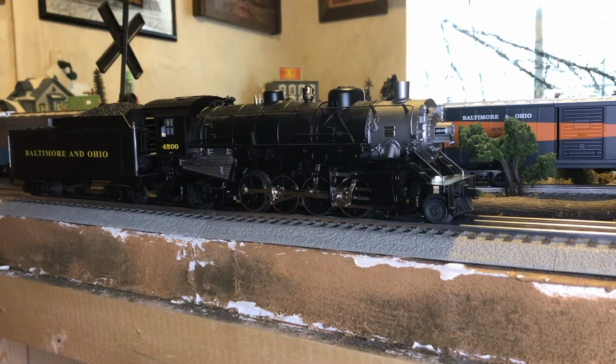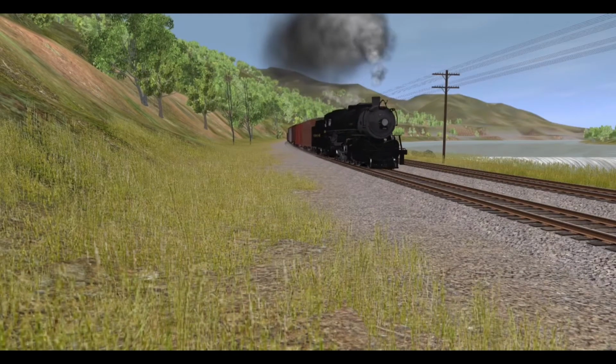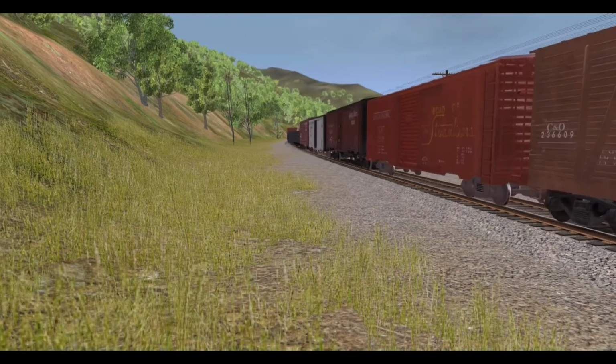Now, Mikados were probably some of the most popular engines on every railroad. In fact, every major railroad at some point had Mikados, and the Baltimore and Ohio had 100 of these. Now let's talk about the real 4500. Baltimore and Ohio number 4500 was built on July 4th, 1918, only taking 20 days to be built.